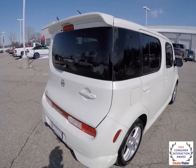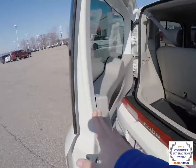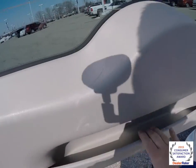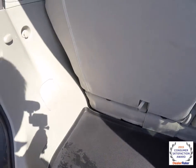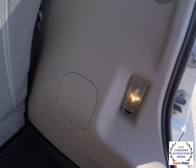Alright, take a look at the luggage area. It is hinged on the left to aid in curbside loading. Nice wide opening door. Does have storage in the pocket. Very nice and deep load floor. A couple grocery bag hooks. It is also illuminated.